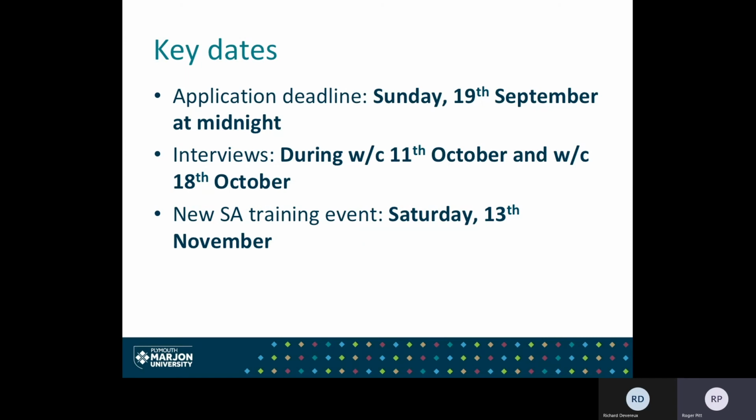Before we get into that though, I just want to give you the key dates. The application deadline is Sunday the 19th of September, and you need to get your application in by midnight. We're unable to accept any applications after that, unfortunately, because we do receive many applications. Then we'll be running some interviews during the week commencing 11th of October and the week commencing the 18th of October.